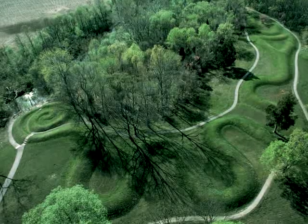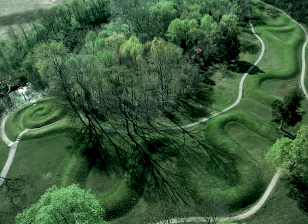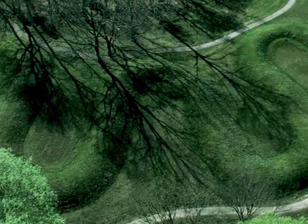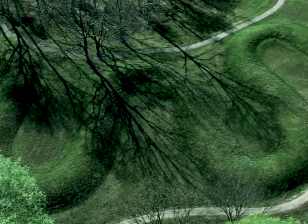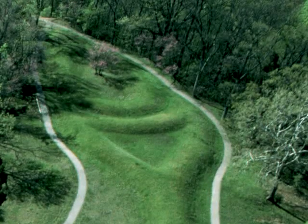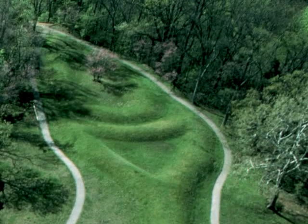One of the most famous examples of land art in North America is the Great Serpent Mound near Locust Grove, Ohio. More than 1,000 years ago, native peoples sculpted a 1,254-foot-long serpent that snaked down a low ridge, ending in jaws about to swallow an egg. The egg may possibly be a burial mound.